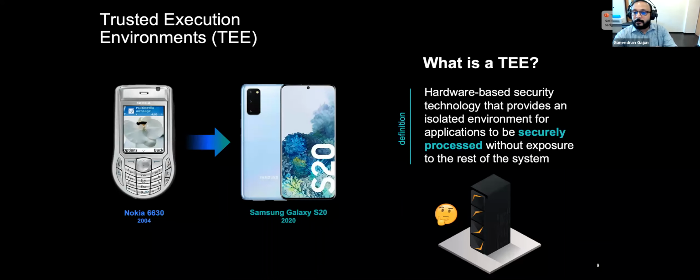So customers, companies, and regulators need to be able to process very sensitive data, such as credit card information and fingerprint data, on mobile phones using these TEE implementations. Just to summarize, what is a trusted execution environment? It is trusted hardware that isolates and protects the execution environment of applications without exposing it to the other untrusted parts of the system, in short, to protect the data that's in use.